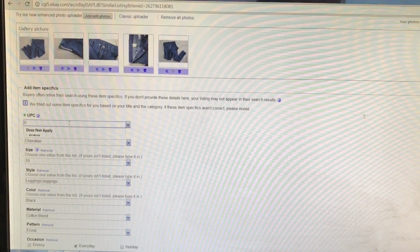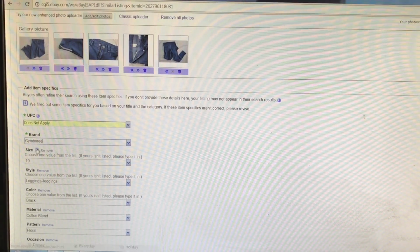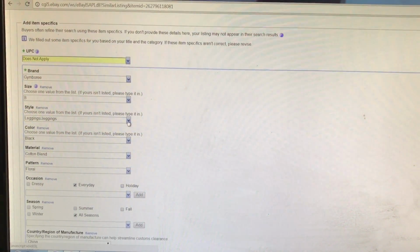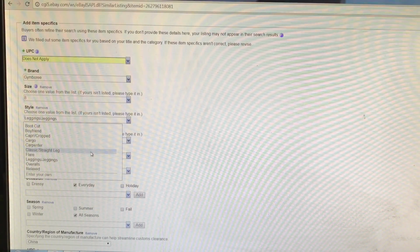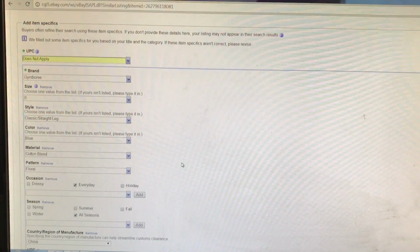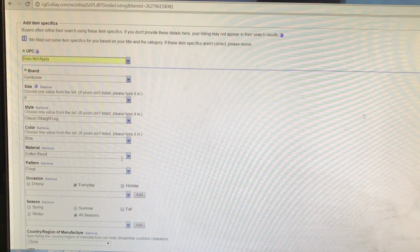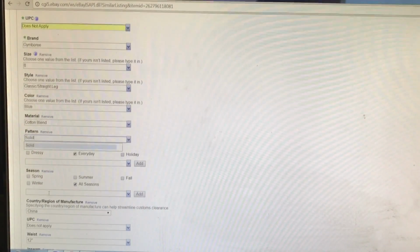Okay, does not apply. Now we're gonna change this to Gymboree. There you go. We're gonna change this to 8. This is actually going to be just a straight leg. This will be blue. Let's take a look, see what it's made out of. It's still cotton blend. This will go to solid. And I don't see solid. What's happening? I'm going to have to type that in. There you go. Every day, all season.